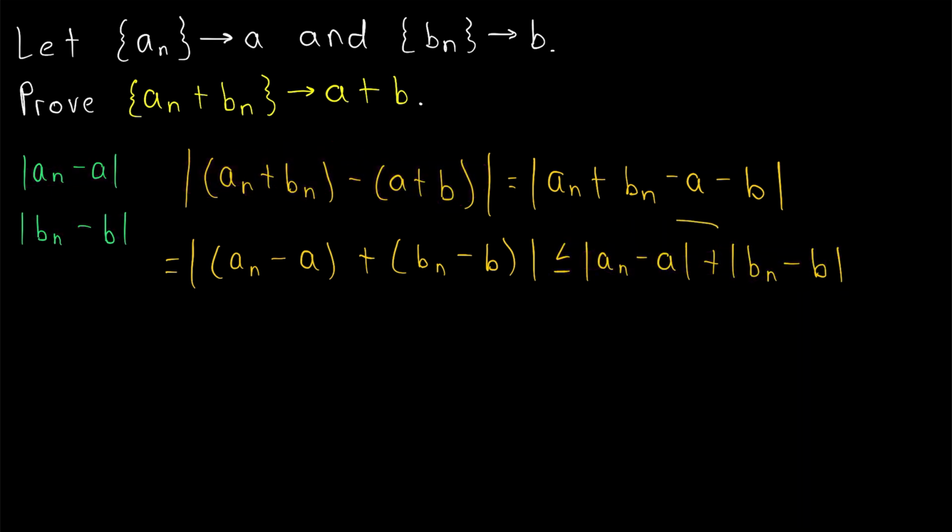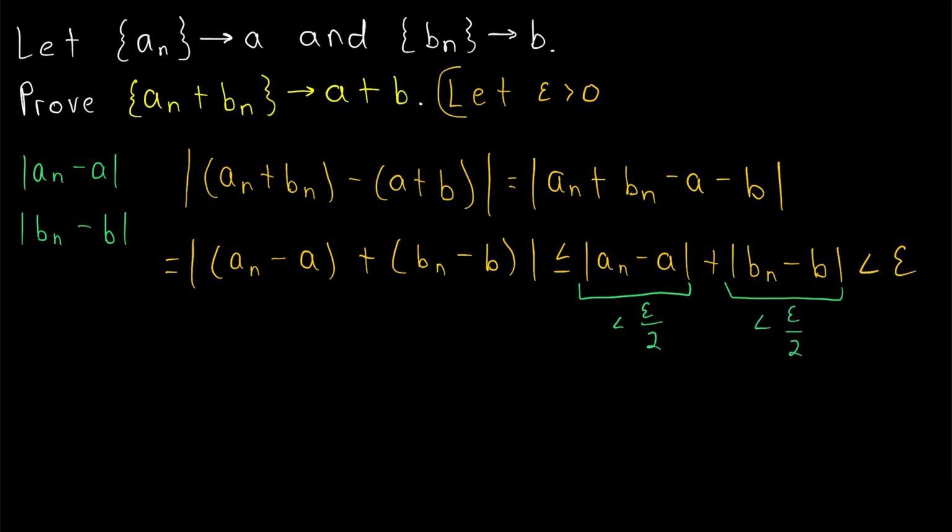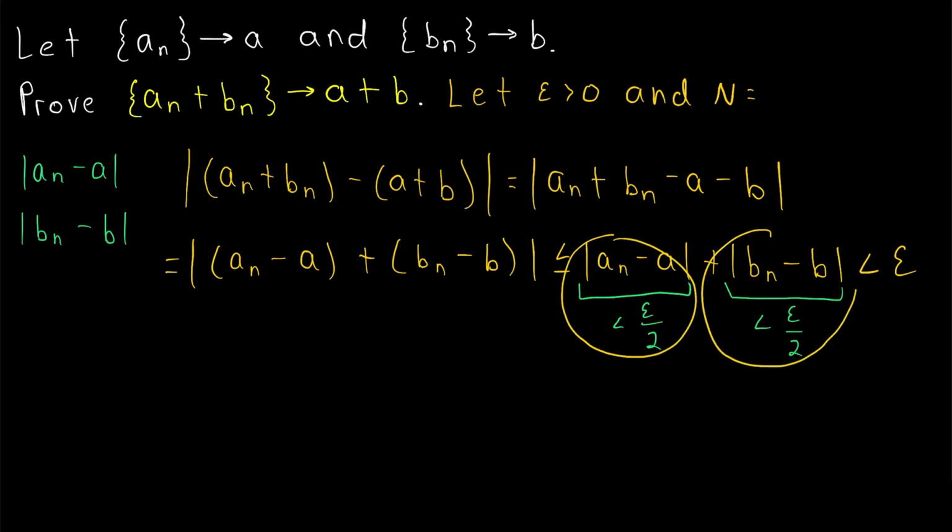We're going to want our proof to end with this sum being less than epsilon. That is, of course, after taking an arbitrary epsilon greater than 0. In order to ensure that this sum is less than epsilon, we'll want both of these terms in the sum to be less than half epsilon. Remember, after taking epsilon greater than 0 in a convergent sequence proof, we then set a value for big N that we think will work for our proof. So what value for big N will be big enough to ensure these two inequalities?